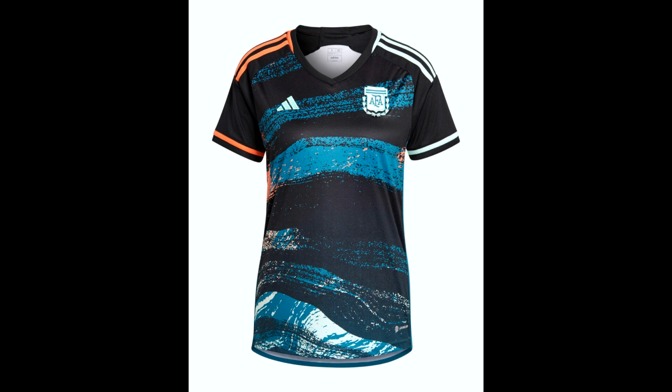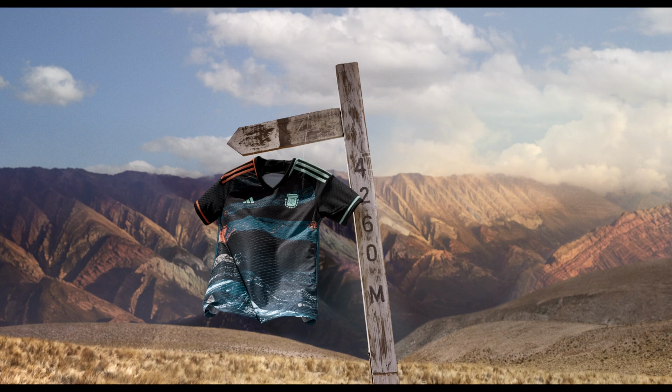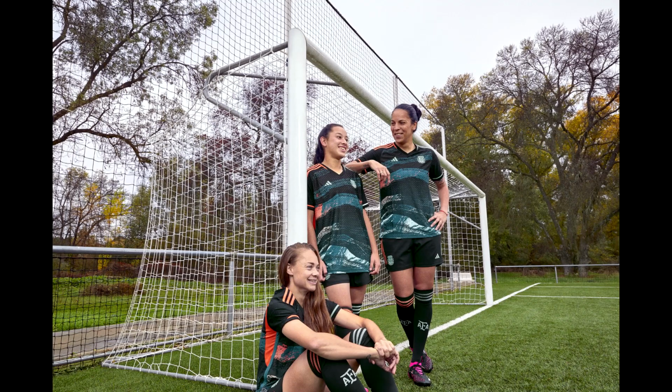Group G strongly bows out with another strong effort by Adidas, as we have the Argentina away kit, which is inspired by the landscape of the Serranía de Hornocal in the north and Ushuaia in the south, which signify the diverse natural landscapes found all across Argentina. I think that the blend of the different colors here is highly representative of the landscapes that Adidas has used as inspiration. I think it's very well made. I love this kit very much. It is going to get an 8.5 out of 10 from me.